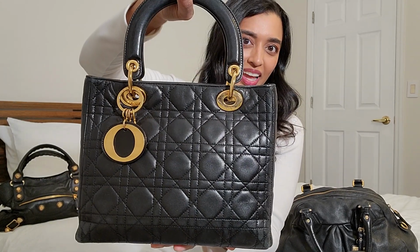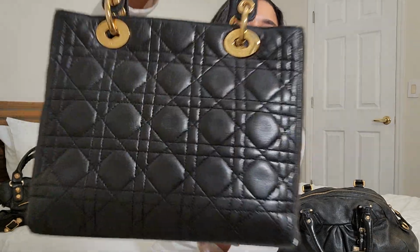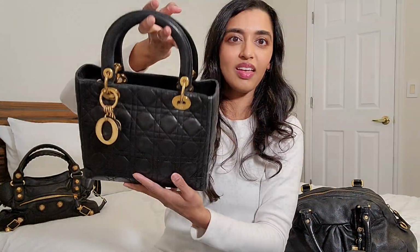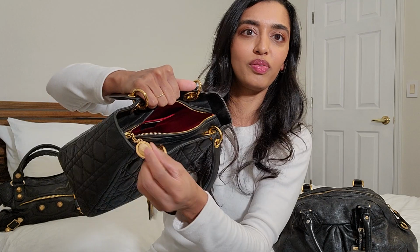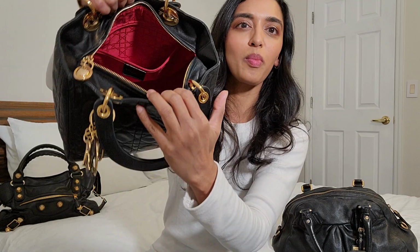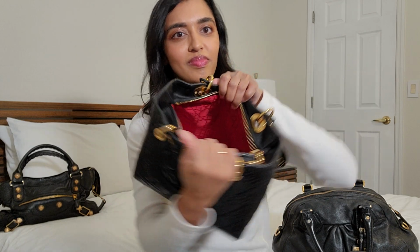So this one is my beautiful Lady Dior, just the classic medium size, the cannage pattern, black lambskin with the gold hardware. This spells out Dior. If you open it, it's got that beautiful Christian Dior pull, a bright, beautiful red opening inside, and a zippered pocket. So this is just gorgeous. This is my really fancy evening out, but the size of it is one where I could also carry it all day.